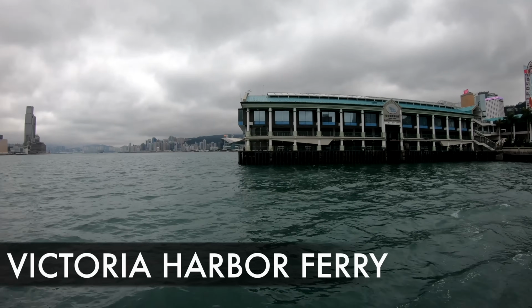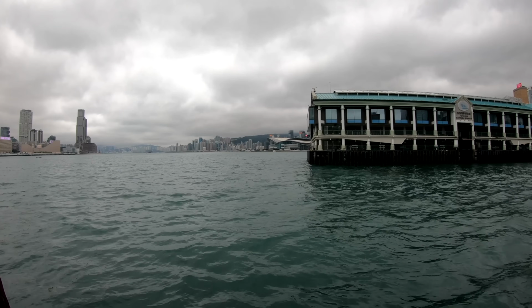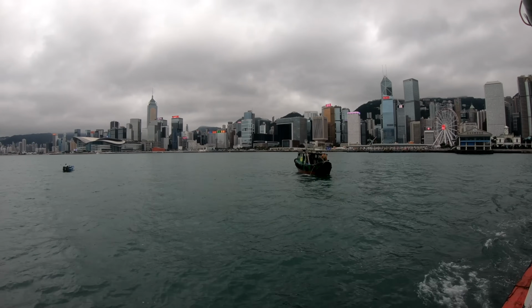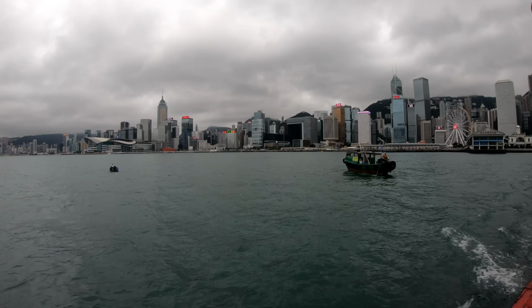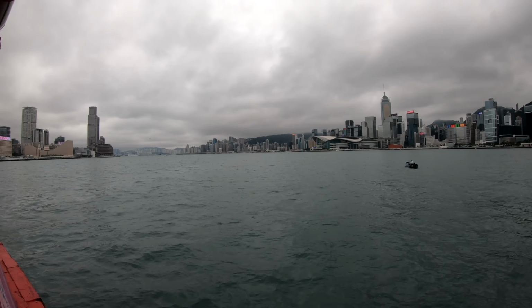Now we're going to do another ferry ride. This time we're going to cross Victoria Harbor, the world famous Victoria Harbor. Everyone knows about this one. This actually goes from Hong Kong Island to Kowloon. It takes about 5 to 10 minutes. It is a bit choppy in the Victoria Harbor at times.